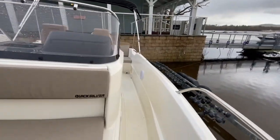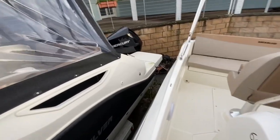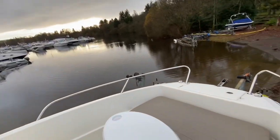As you can see, the walk around on either side is very generous. High gunnels. I'm just a little over 6 foot, and you can see it's just mid-thigh, forgive me, and above.